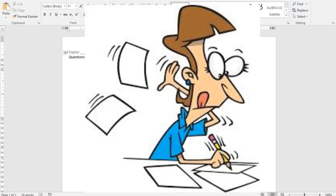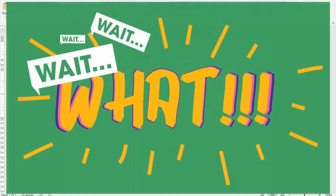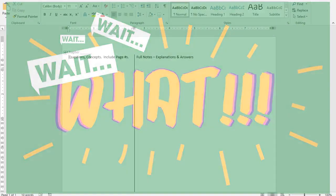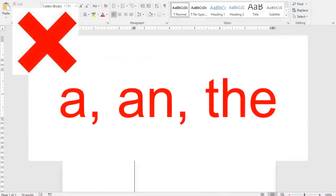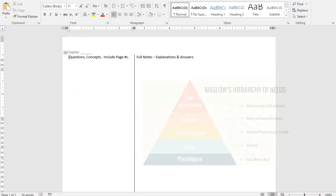Notes aren't supposed to simply be a repeat of the textbook or every word your instructor says. In an in-person lecture, you probably won't be able to keep up with your instructor if you try to write down every word. Get rid of all of the unimportant words like a's, ands, and these. Use abbreviations, and use images and symbols.